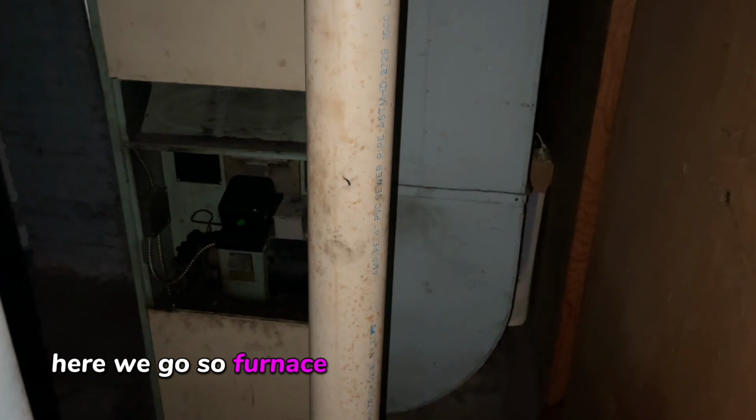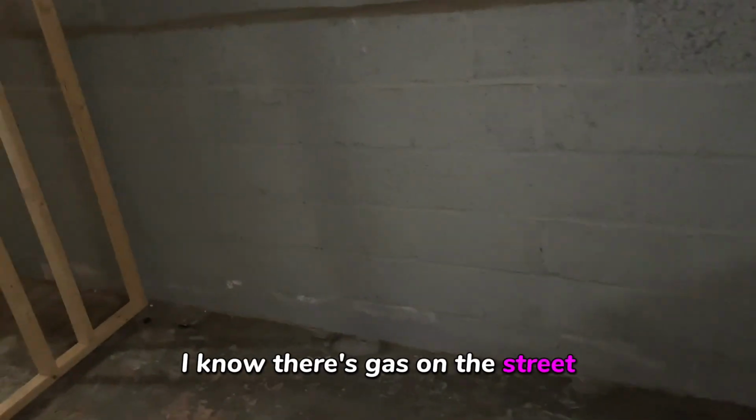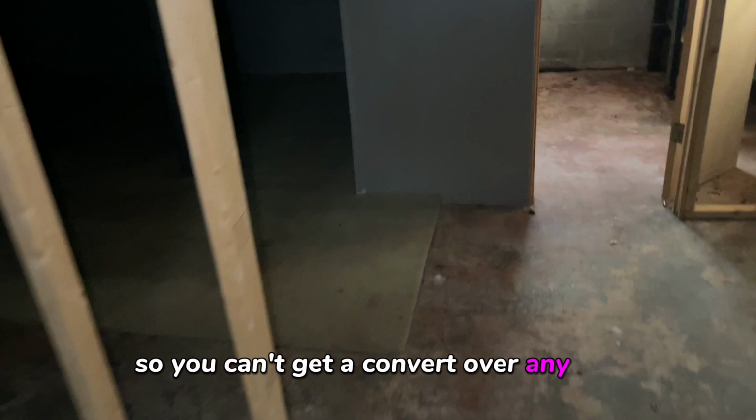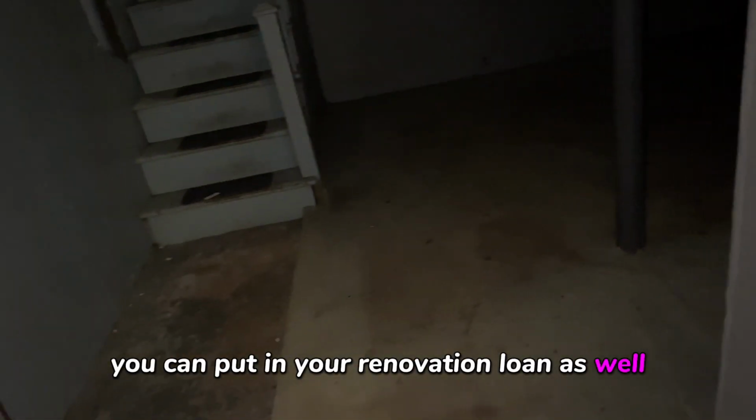So, like a lot of rooms down here. Look at that old stove. Here we go. So furnace, it's definitely an older furnace. Oil. And again, there's gas on the street. I know there's gas on the street, so you can get it converted over to gas. These are all things that you could put in your renovation loan as well.